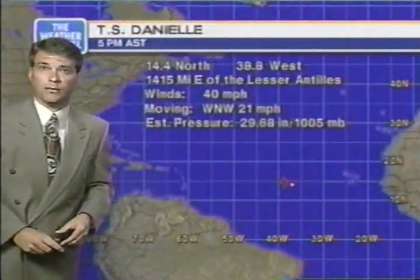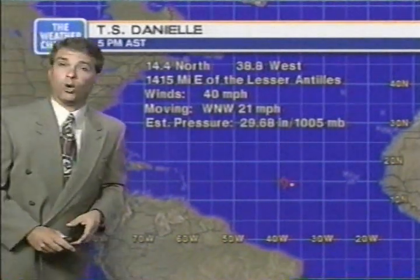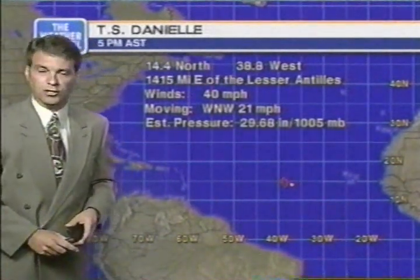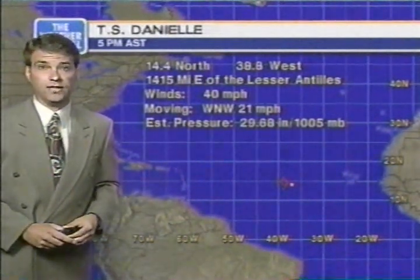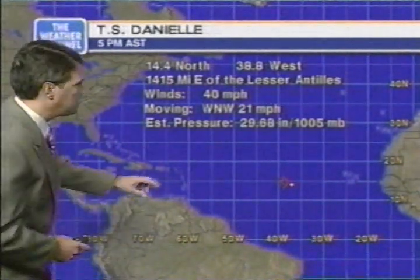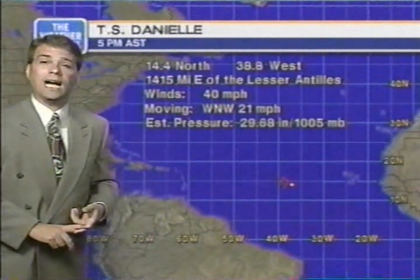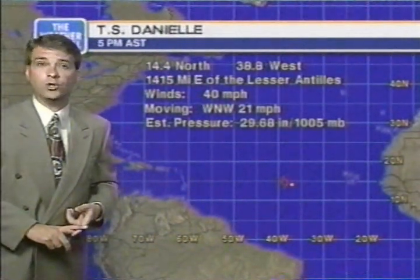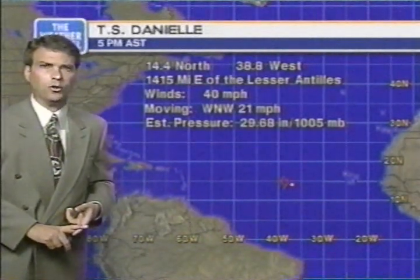In the meantime, farther on toward the east, a brand new tropical storm to talk about. Tropical Storm Danielle, upgraded from a depression, formed this morning into a tropical depression. The particulars, 14.4 north, 38.8 degrees west. That's centered about 1,400 miles east of the Lesser Antilles being the Windward and the Leeward Islands. Highest winds at 40 miles per hour, and it is pushing toward the west-northwest at 21 miles per hour, so pretty good clip on that tropical storm.